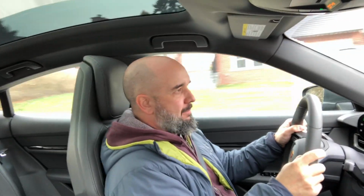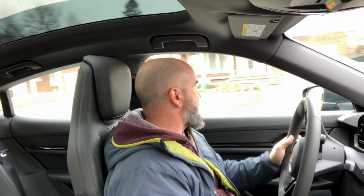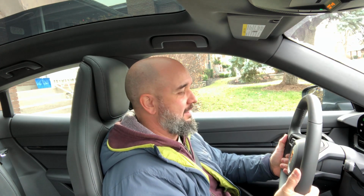This is a better car than the Model S. I've driven a P100D, and although the P100D was faster than this one, speed is just one thing, right? But performance, capability, handling, confidence, everything is superior in this car. The Taycan is worth absolutely every penny that Porsche wants for it. And I don't usually say that, or it doesn't happen very often. But this is an extraordinary automobile. Extraordinary.